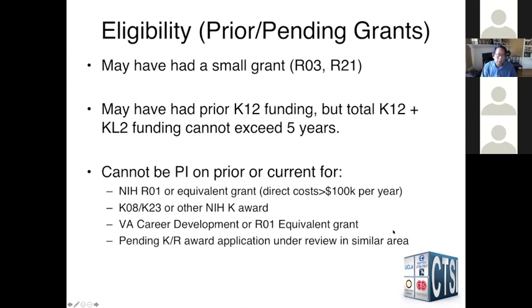If you are previously on a K-12 grant, you can switch to a KL2, but the total amount of years of support cannot be more than 5 years. And as I mentioned before, there are restrictions on being a PI on a previous or current grant. So you can't concurrently be PI of an R01. You can't have two K08, K23s at the same time. You can't have a VA career development award in the past or concurrently. And you can't have two different K awards applications under review in a similar area.